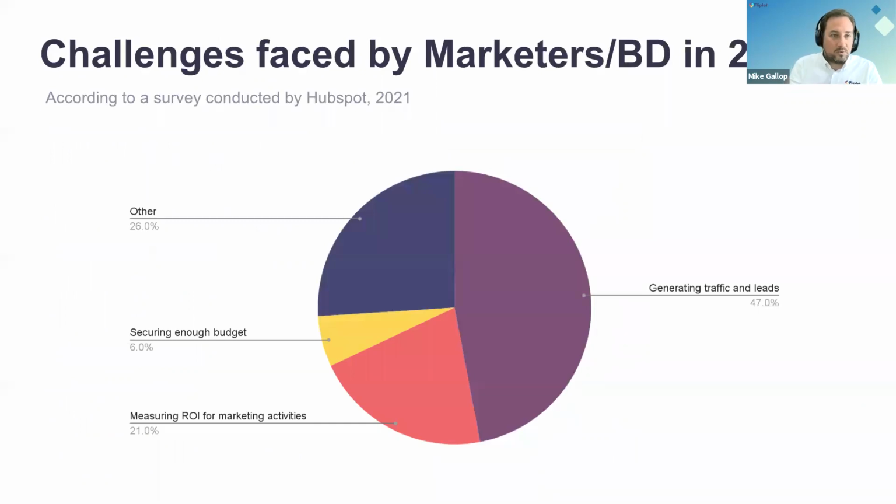So when we come back to this HubSpot survey, on the challenges that are faced by marketeers, generating leads and traffic is key, but also the measuring. How do we measure the ROI of the work that we're actually doing? I think securing enough budget should be a bigger percentage. Especially in law, I don't know any marketing teams that go, no, I think I'm all right, I think I've got a fair amount for the work that we do or the size of team. I think even my marketing team would agree that they don't get enough budget. But if you can generate more ROI that is very easily measurable, then that's obviously going to be a good thing.